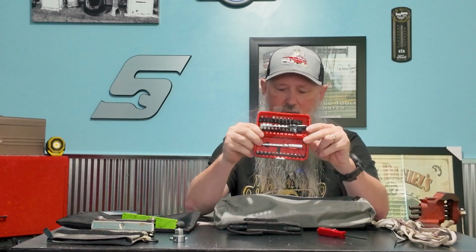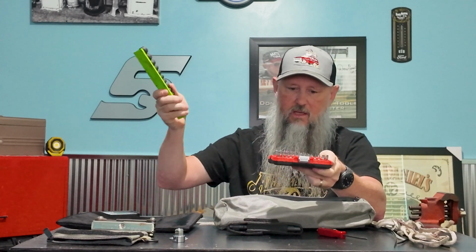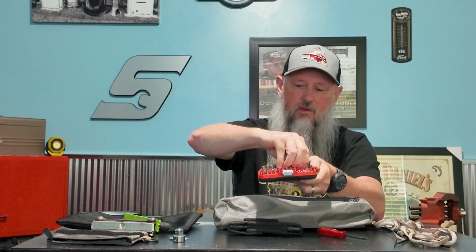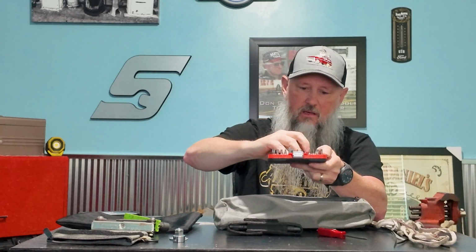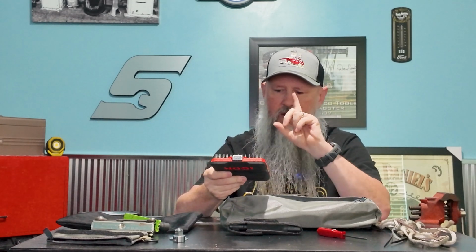I've got my little Icon set. I love this little set. With this, I've got a lot of bits doubled up, and that's a good thing. And this can be used as my ratchet for these, because it's got a little 1/4-inch bit, and I can put it in the little ratchet. I'll put you a link to my review of this right here. I think I've done a review on it.